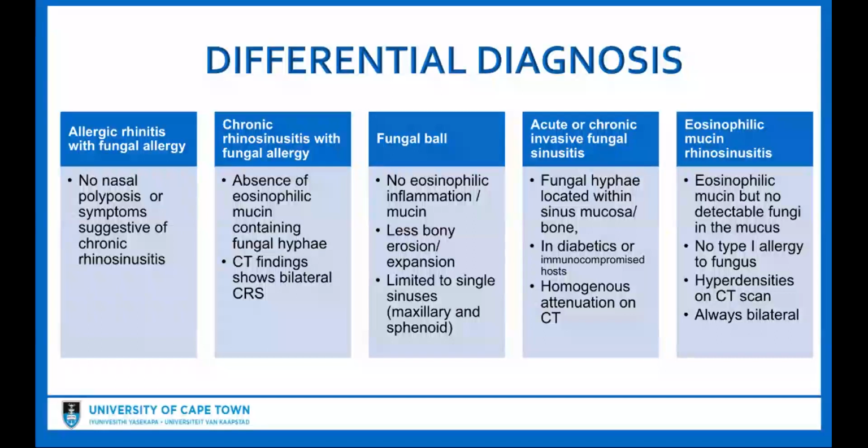A fungal ball could also be a diagnosis to exclude, and here one would see the disease limited to a single sinus. In acute and chronic invasive fungal sinusitis, one would note fungal hyphae and homogeneous attenuation on CT scan. But more importantly, this is most commonly seen in diabetics or immunocompromised hosts. And finally, there's also a pathology termed eosinophilic mucin rhinosinusitis, where there is eosinophilic mucin but no detectable fungi, no type 1 allergy, and it is more commonly bilateral with hyperdensities on CT scan.